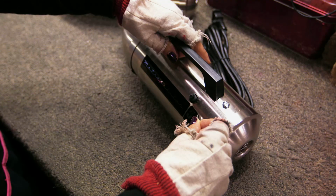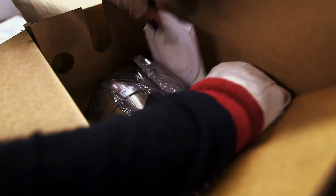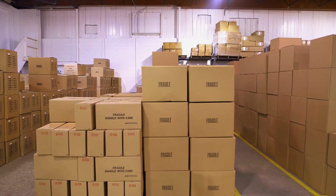All that remains is to add the labels and to give it a final polish. Then the vacuum is bagged, boxed, furnished with instructions, and stacked, ready to be shipped to dusty homes across the nation. Dudes buy it, dudettes buy it, they all buy it.